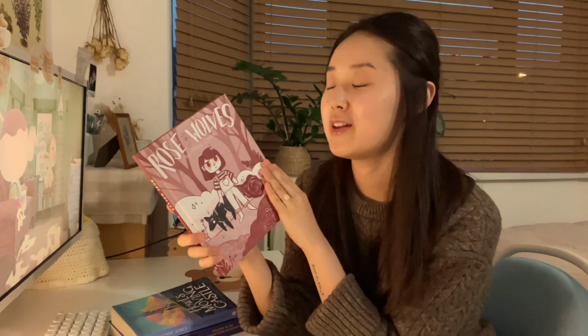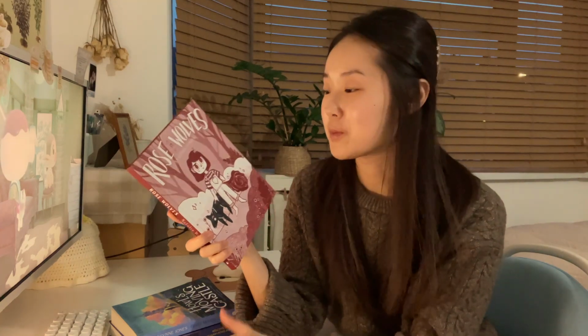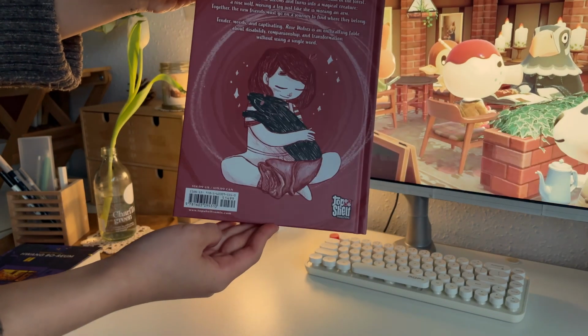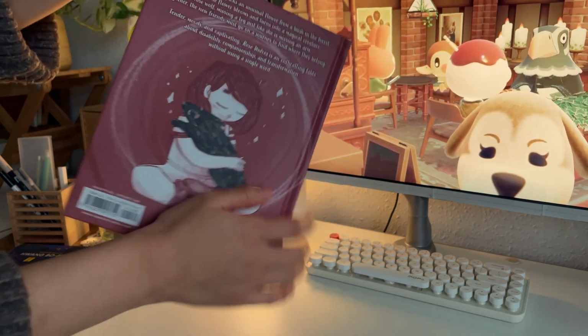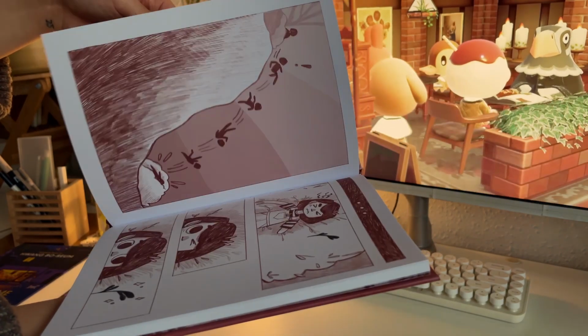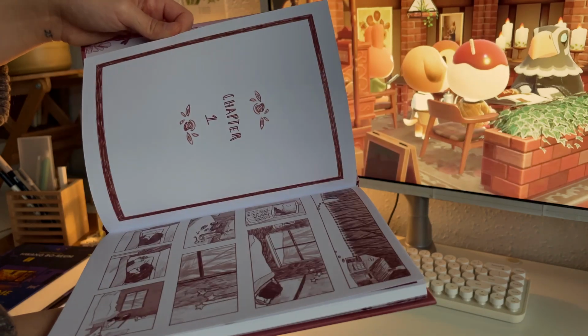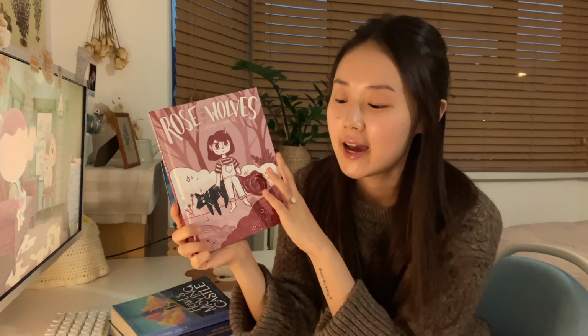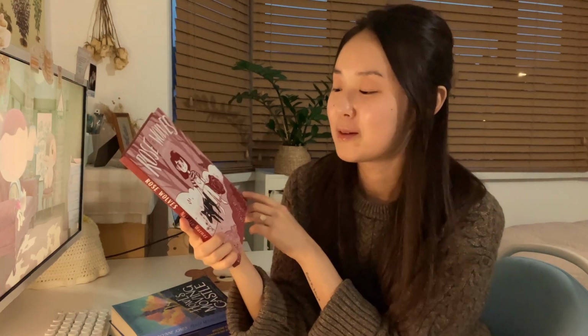The next book that I picked up from the bookshop was Rose Wolves by Natalie Warner. And as opposed to Garlic and the Vampire, I had never come across Rose Wolves. I've never seen it before, and I haven't heard anyone on BookTube talk about it either. So when I first saw this cover, I fell in love with it, and I picked this one up and then put it down and picked it up and put it down so many times. And I was just about to leave the bookshop with Garlic and the Vampire, but I was like, I'm gonna regret it if I don't buy this book. So I went back and I picked it up, and I'm so glad I did.